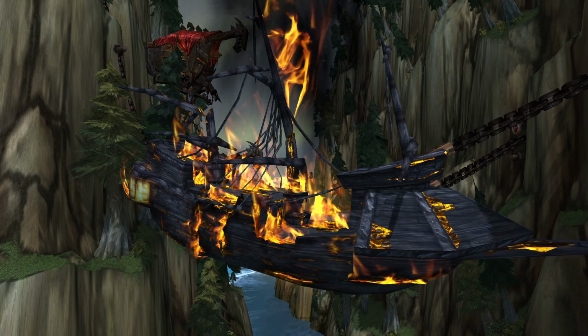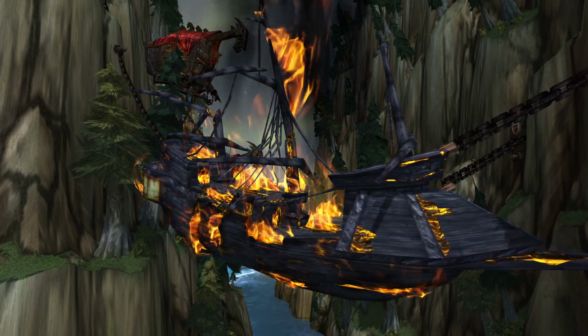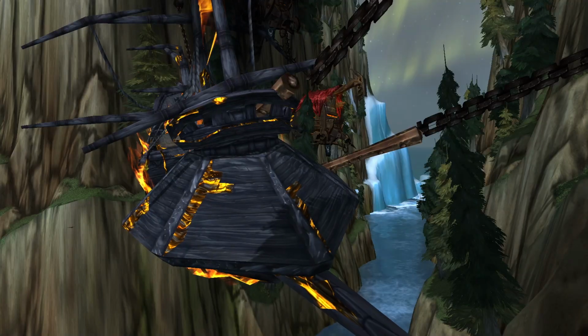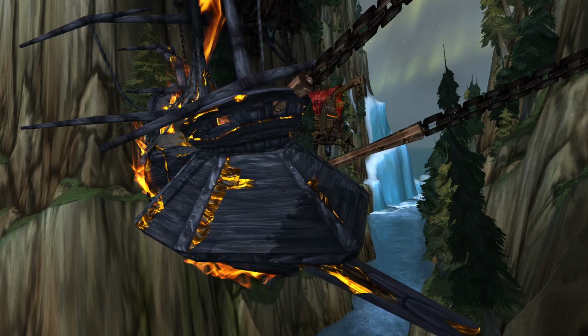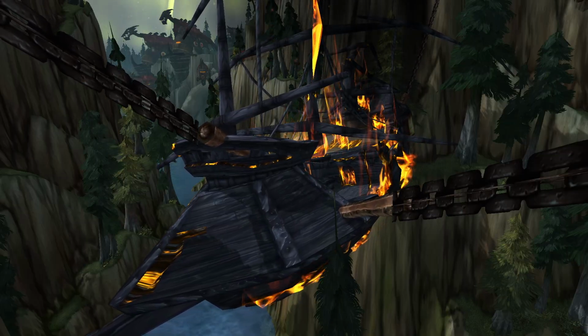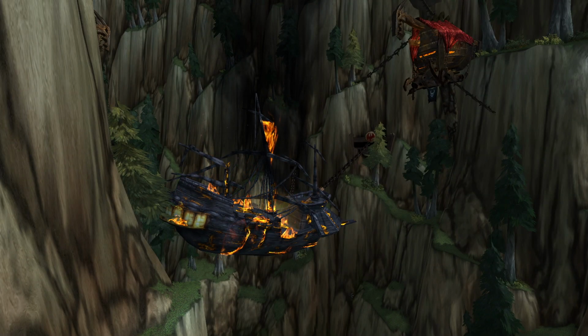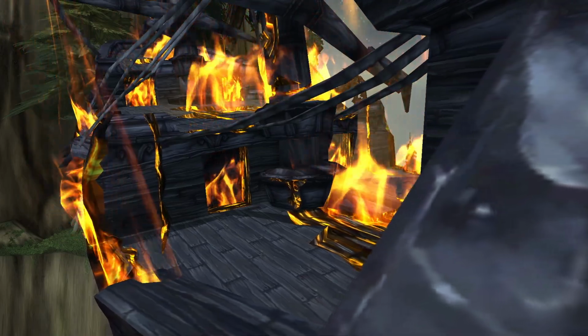Number 5 is this shipwrecked burning ship above the water in the fjord of the Howling Fjord. And I don't really know the purpose of this. I don't know if it's like to show people coming into the fjord, hey, watch out, or I don't know if it's been recently burned or if it's been burning. I mean, listen, it's been burning for over a decade at this point, right? But I don't know. I really don't know the lore behind this.